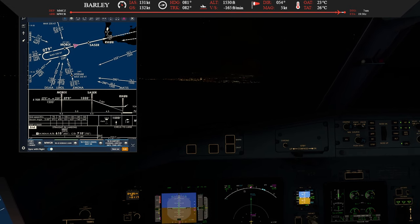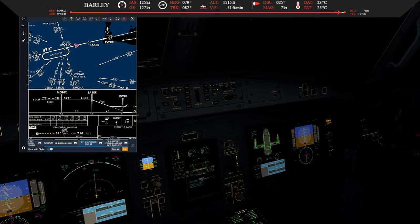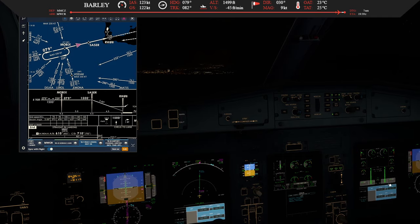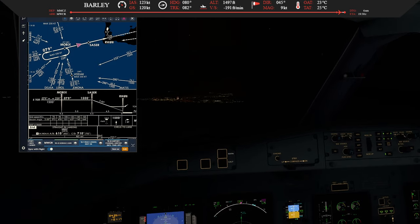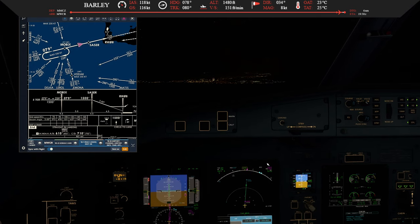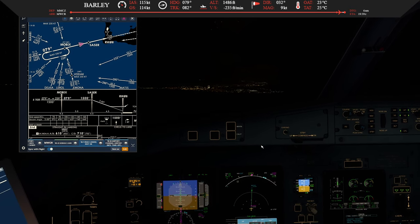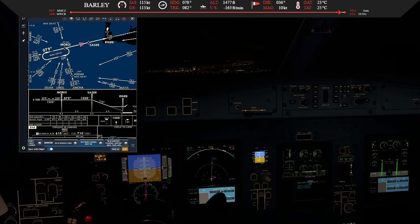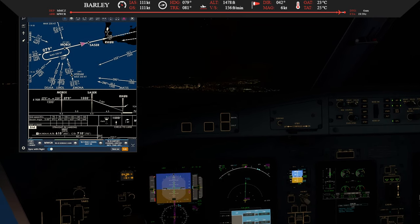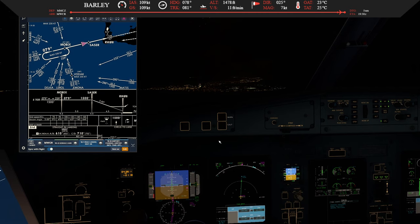Start the approach checklist. Starting the approach checklist. Landing and taxi lights, on. Cabin pressure, check. Fuel balance, check. The cabin is configured for landing, check. Checklist complete. Start the before landing checklist. Starting the before landing checklist. Landing gear, down. Flaps 30. Power management knob, takeoff. TLU low speed illuminated. Clear to land runway 08. Check. Cabin pressure, check. Checklist to land complete.